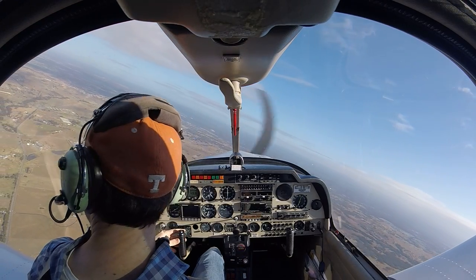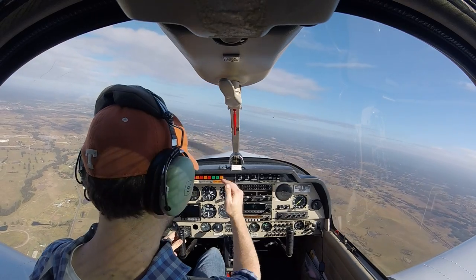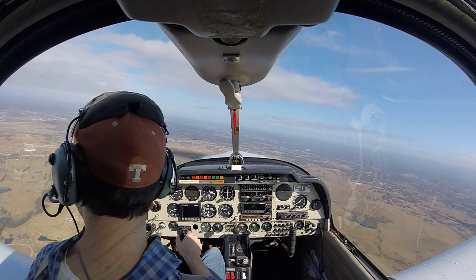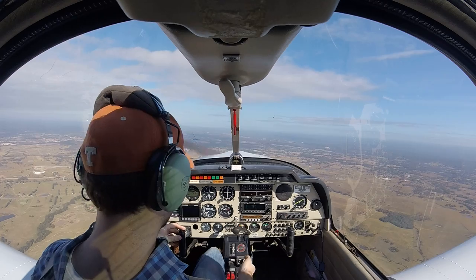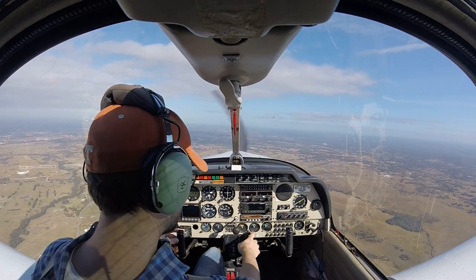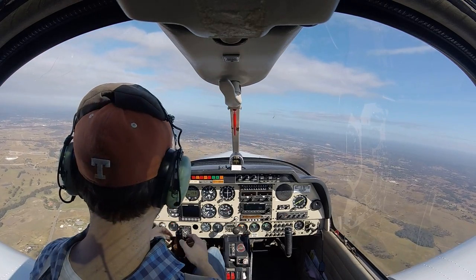Alright, fuel selection is on, fuel pump is on, pressure and contents, warning light. Time to get the offset point right. Let's say over here. Mixture through the range, oil temperature and pressure. Switches, try to start.